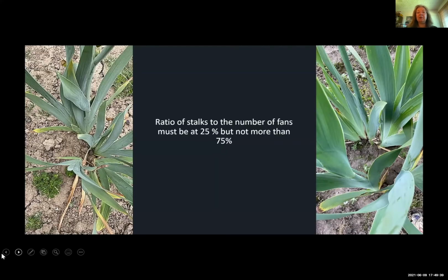With the floriferousness of the plant, the ratio of stalks to the number of fans must be at least 25%, but not more than 75%. On the picture here, on the left, these were very interesting to try to take when you're trying to get the stalk in the picture along with all the increases. So hopefully this will come across.